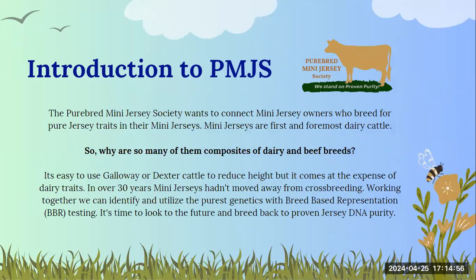And this is being presented by the board of PMJS, the Purebred Mini Jersey Society. We are the registry if you're interested in making sure that your mini jerseys are pure Jersey DNA, that they have all those great traits that we all love about jerseys in the full size, the standard jerseys. We register cows, but we are so much more than just a registry. We will mentor you, we will support you, we'll help you make your decisions.